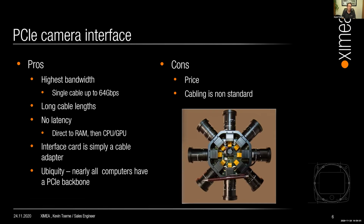You can do long cable lengths with PCIe. I show here a switch. We'll talk more about switches for PCIe, but you can see these are ribbon cable connections. But attached to this and underneath is a fiber optic connection, which can run 100 meters plus, especially at these very high bandwidths. We'll get more into that a little bit later.